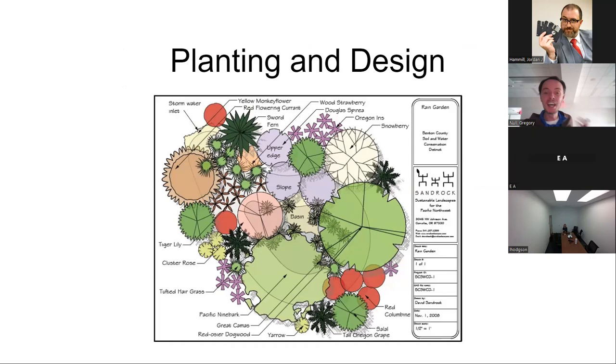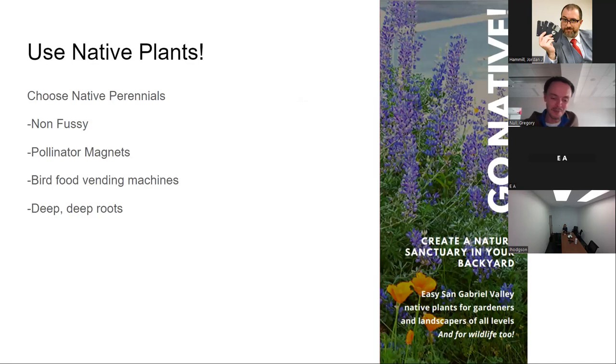We really urge you to use native plants that have evolved here, native plants that have a relationship with other plants, other animals, things along those lines. In particular, we're really pushing for native perennials. Those are the plants that come back year after year after year. They are non-fussy in that they understand our climate. They grow in our soils.